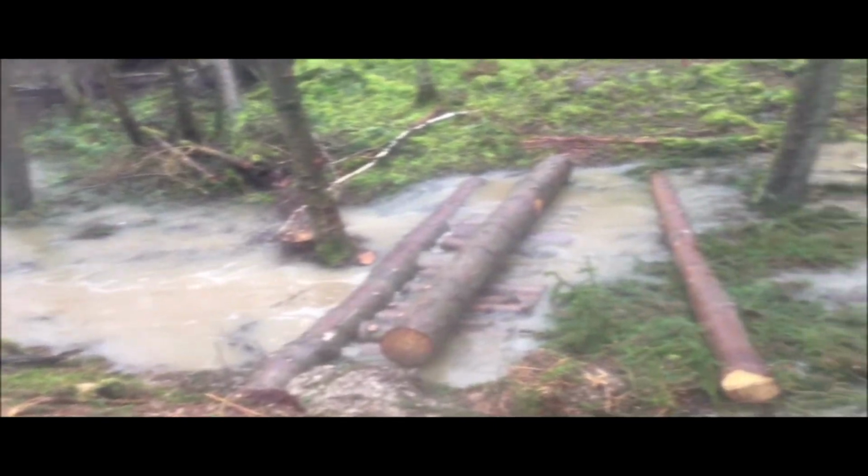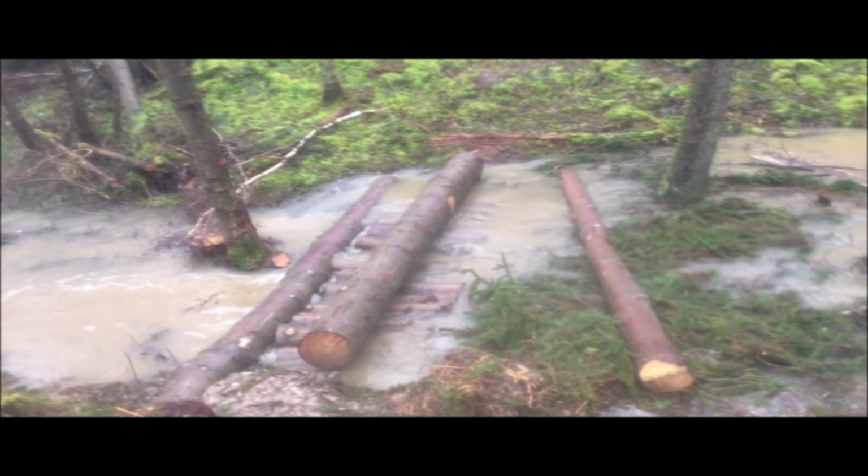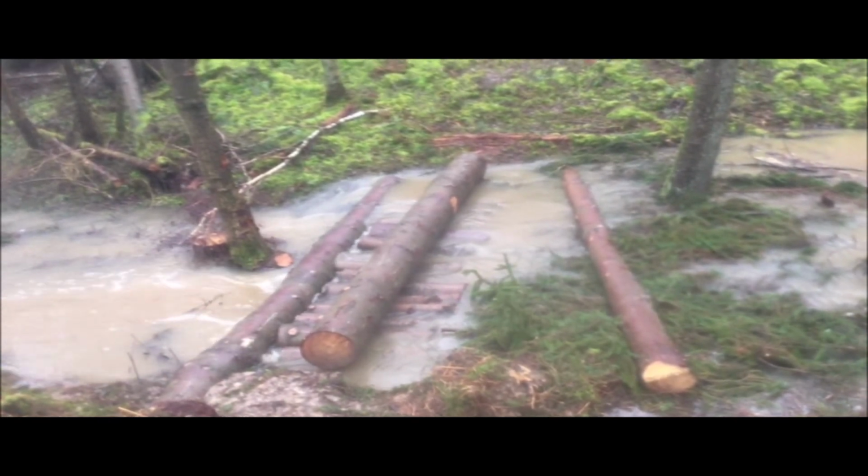So those great structures are just kind of making that flow of that water much more gentle and storing quite a lot of it.